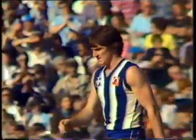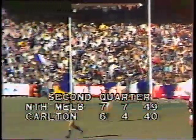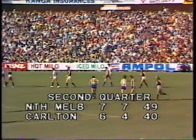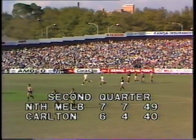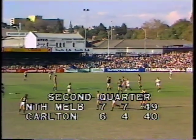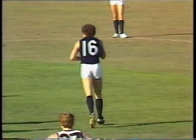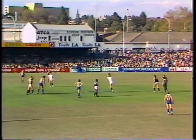What a game. Good first goal. Thank heavens. 7-7-49 North Melbourne. Carlton 6-4, 40 points. And what a quarter of football. First one team and then the other. But Carlton do look just that little bit better. Let's see if North Melbourne can get another one there. But Carlton's small men this quarter have certainly fired. 28 minutes gone in the second term.